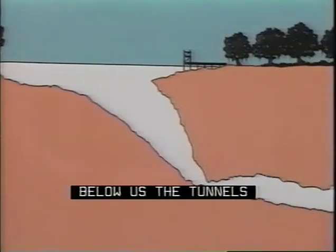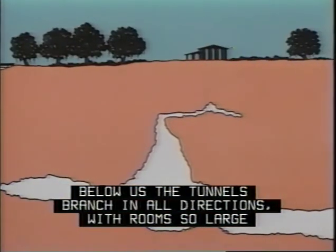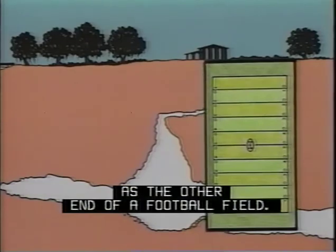Below us, the tunnels of Wakulla Springs branch in all directions, with rooms so large that a 16-story building could be erected inside. Some tunnels are as far from us at the surface as the other end of a football field.